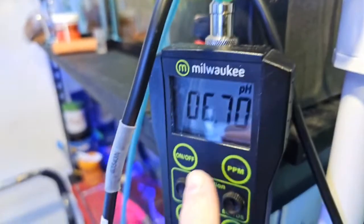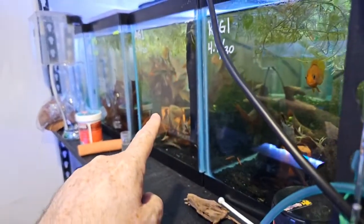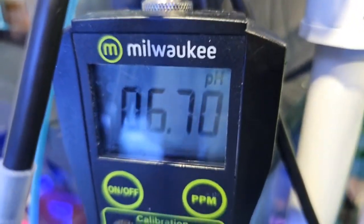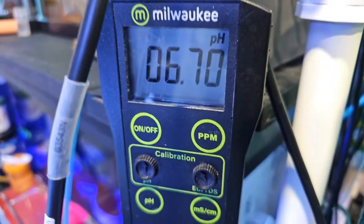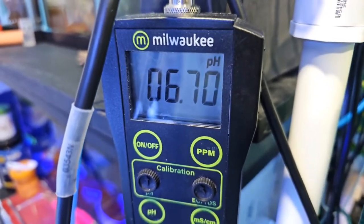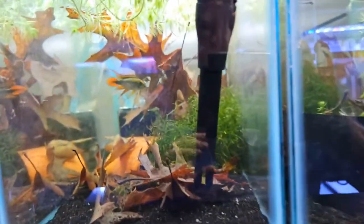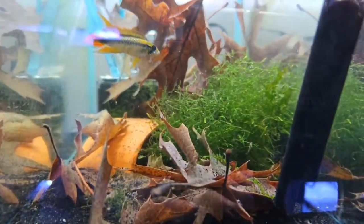Our pH in our tank here is 6.7, and it dropped a minute ago to 6.5. Now it's back up to 6.7. I don't know what's going on with the meter. I just calibrated it yesterday. That's crazy. Honestly, I don't know why. It's all over the place.